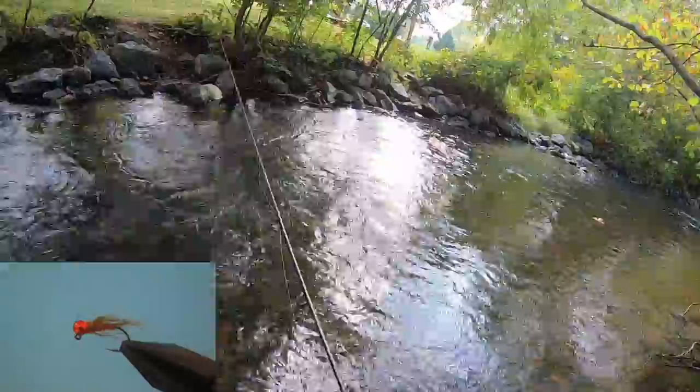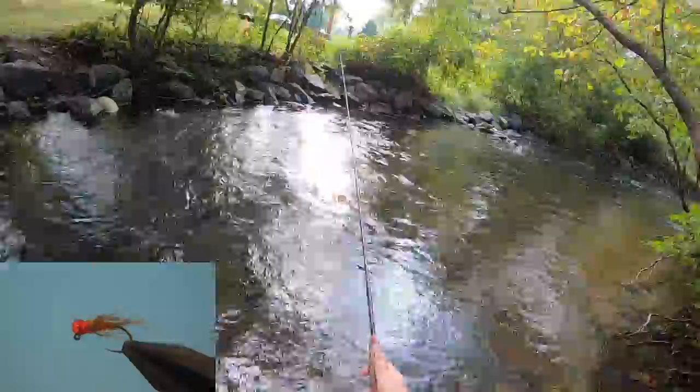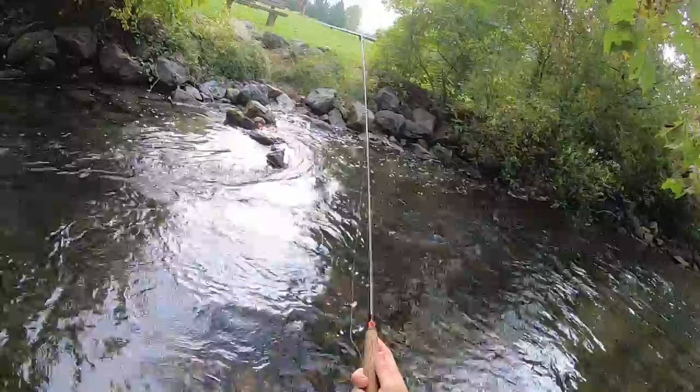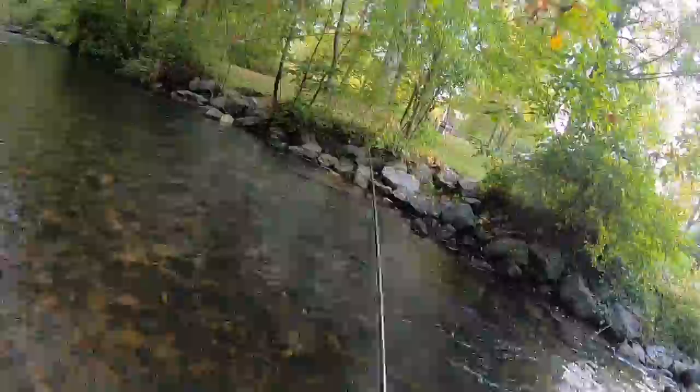So I put on my sandstone soft tackle. It has an orange bead, and then it has partridge as the tail, and then also wrapped around to kind of give it some movement, some legs. So let's see if we can get one. There's one. Tiny little guy. Let's see. It's a little tiny brown. He ate the soft tackle fly.